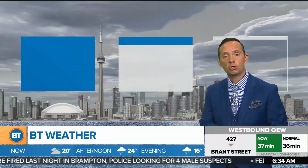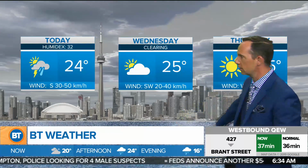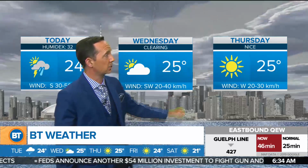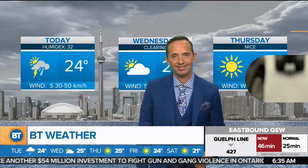Today, humid conditions, 18. We have a humidex already, 24. Your high today will be 24. Your humidex today will be 32. Winds this afternoon, southwesterlies 30 to 50, so breezy and or gusty. 25 degrees tomorrow under clearing skies. Will wrap the wet weather up in the early morning hours. Then on Thursday, nothing but sunshine and smiles and a high 25 degrees. Let's look at your forecast.